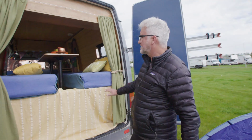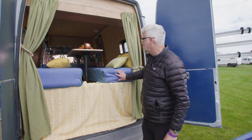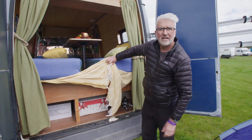So from the back here, you can see the thickness of the mattresses. You get a great night's sleep on those. And it's covered up at the moment, but there's much more storage space underneath the van.